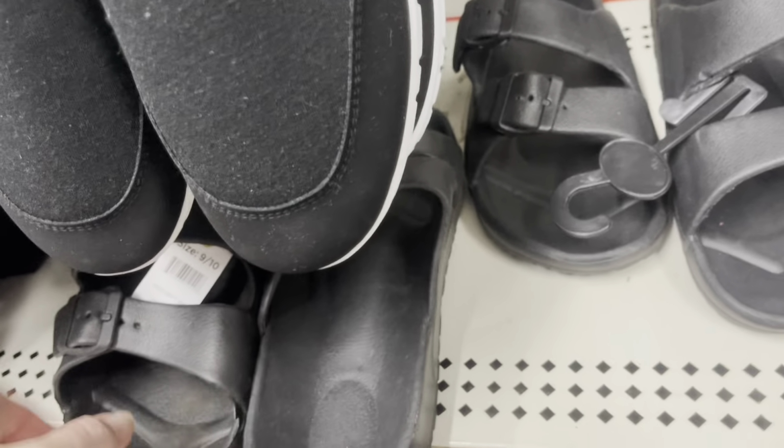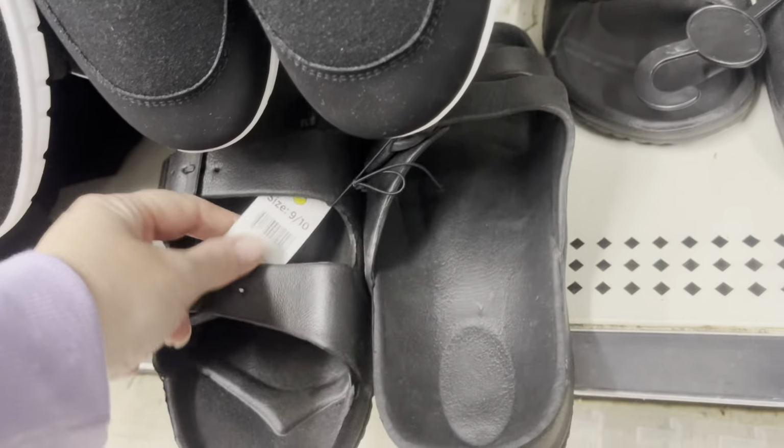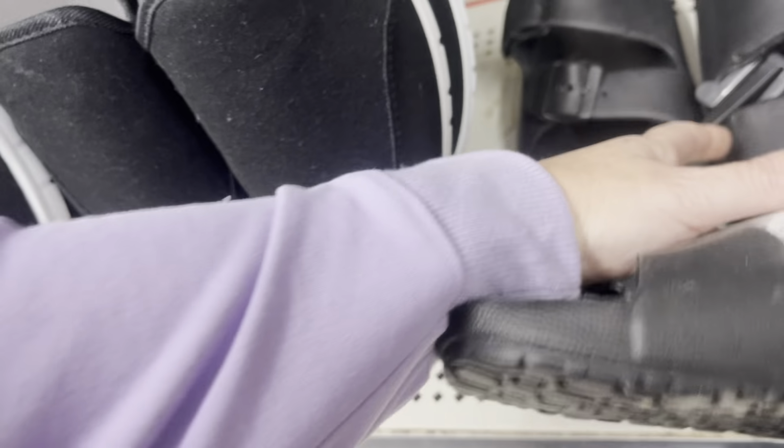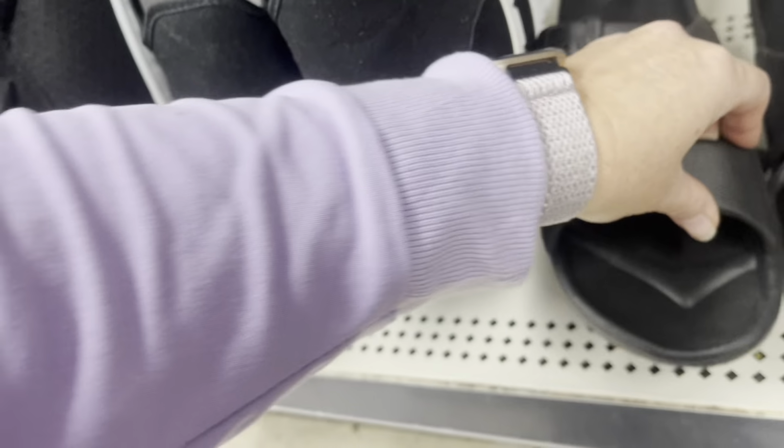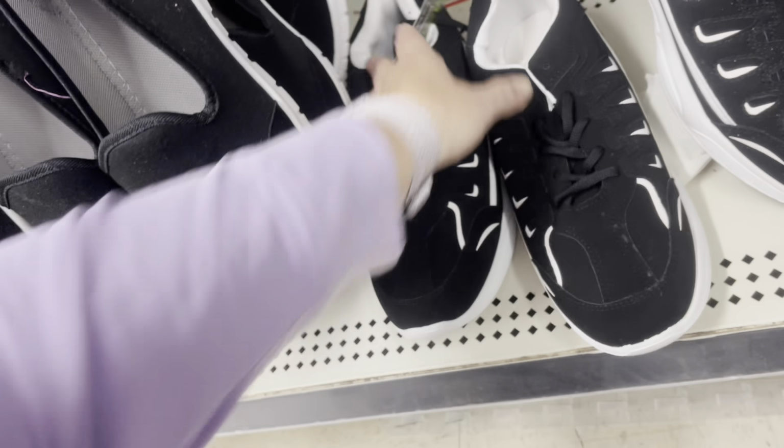All right. So, and these. And these. I think these are, yeah, the same thing. It don't have a tag, but maybe I can get them to scan that tag. So, we're going to keep looking and see what else we can find.